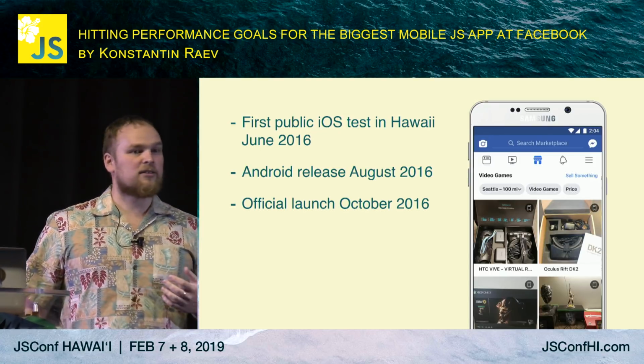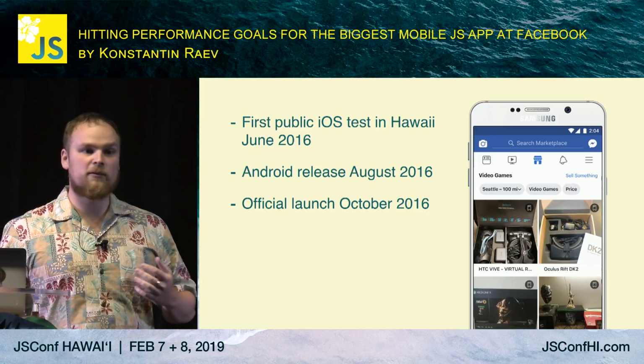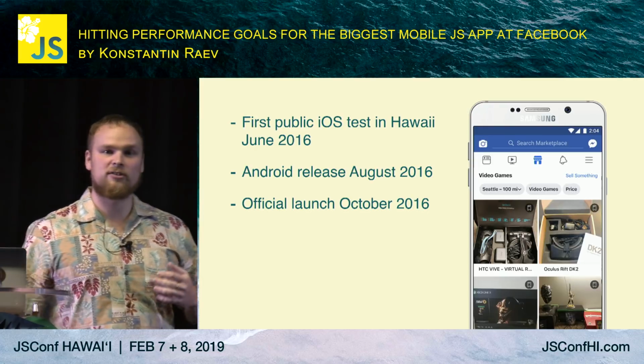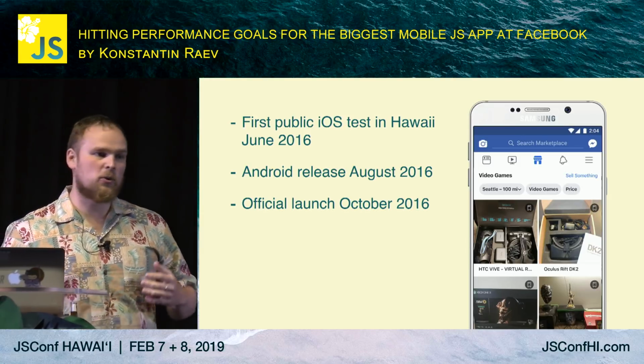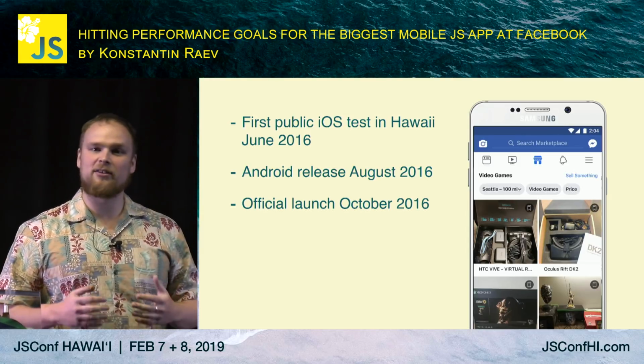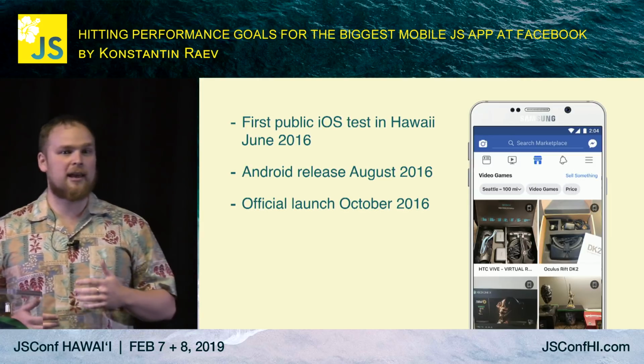So Marketplace started in 2016, and it took us to build the first version for iOS just 6 months. And actually, we tested it in Hawaii. So it means that this talk sort of brings it back home. Then it took us just 2 months to build the Android version.